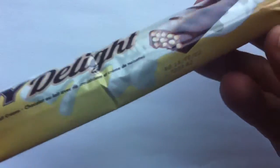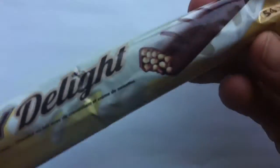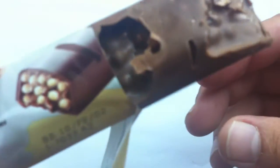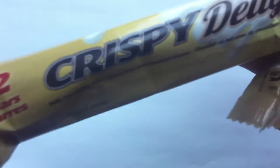But I gotta give it a little bit of leeway. I just wanted to do this one right away and get it done with. I don't know how melted it got, but it felt like it got pretty melted. Like, look at that. Looks good. I like the packaging. The name is fine, Crispy Delight. 2 bars in one is always a good thing, right?